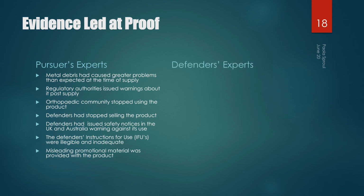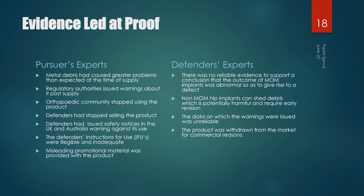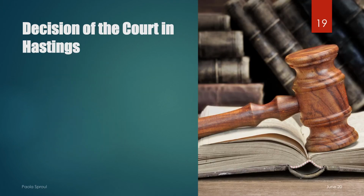The defenders' experts sought to demonstrate the following. There was no reliable evidence to support a conclusion that the outcome of metal-on-metal hip implants was abnormal so as to give rise to a defect. Non-metal-on-metal hip implants can shed debris, which is potentially harmful and require early revision. The data on which the warnings were issued was unreliable. The product was withdrawn from the market for commercial reasons. Turning now to Lord Tyre's opinion in the case of Hastings.